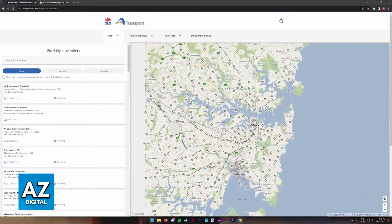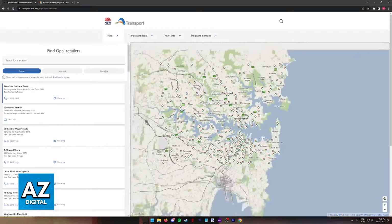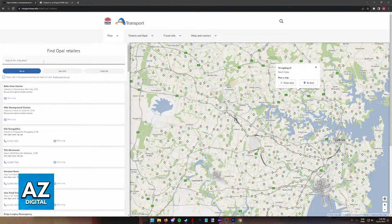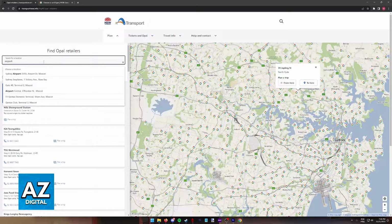will see this interactive map of Sydney, where you can browse through all of the locations in which you can buy new Opal cards or do top-ups for pre-existing cards. You will notice that there are plenty of locations and you can look around the map or use the search function at the left side of the screen. All that you have to do is search for a location and then look for airport. The first result should be the Sydney airport or any other option that you see here.